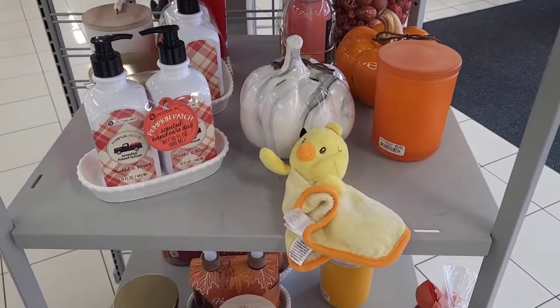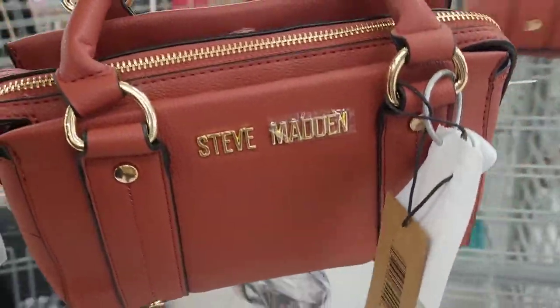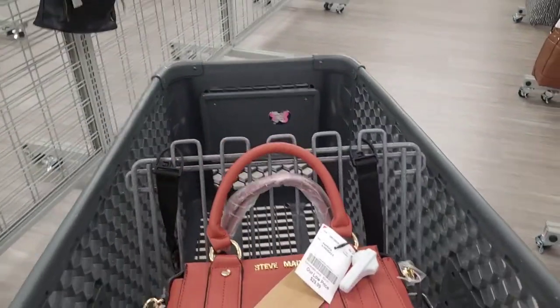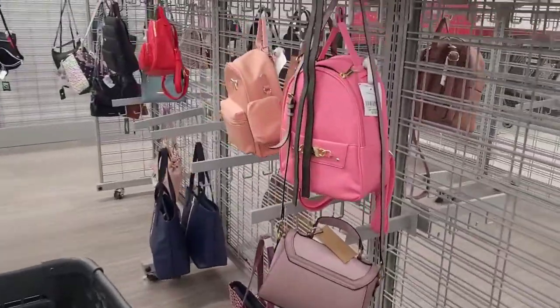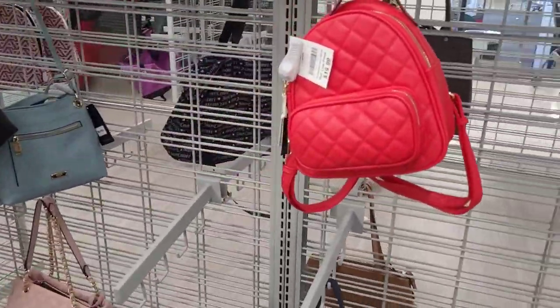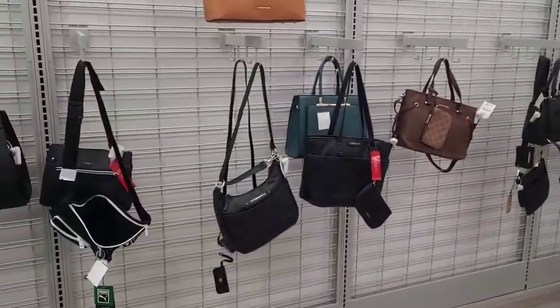I want to go find the full fall Steve Madden purse right here. Ooh, she cute for fall. I think I might have to have that. Look, I like that. It's real cute. What are the purses they got in here? Looks like all the purses and bags have been picked over. That's a Steve Madden crossbody, $27.99. Honey, since that last one went viral, Steve Madden was already kind of, I ain't gonna say high, but they cost a couple dollars, okay?